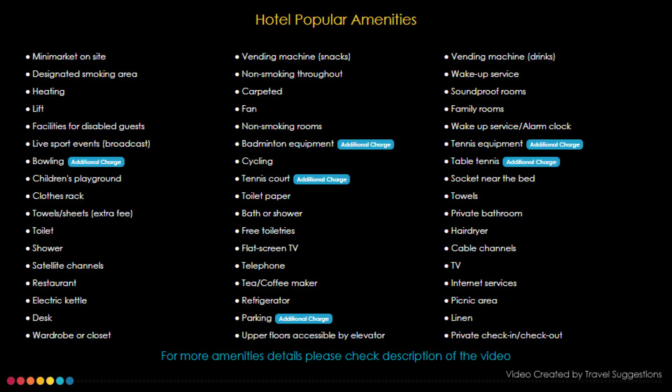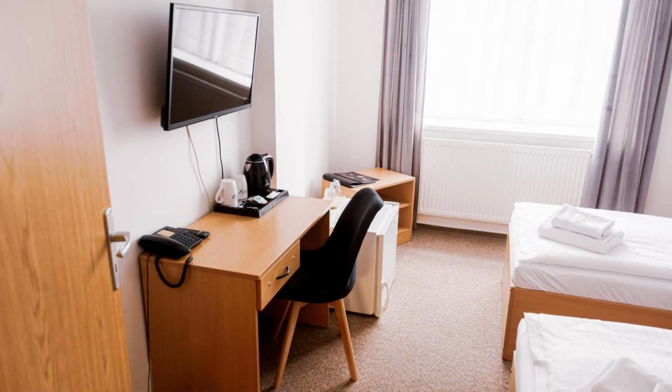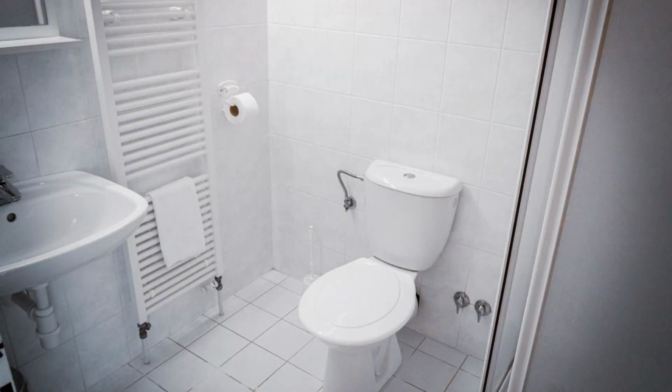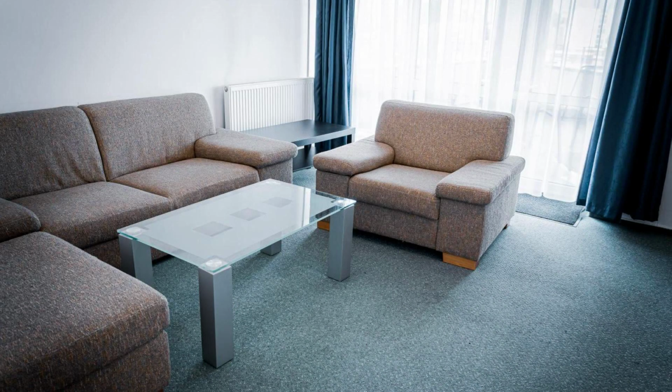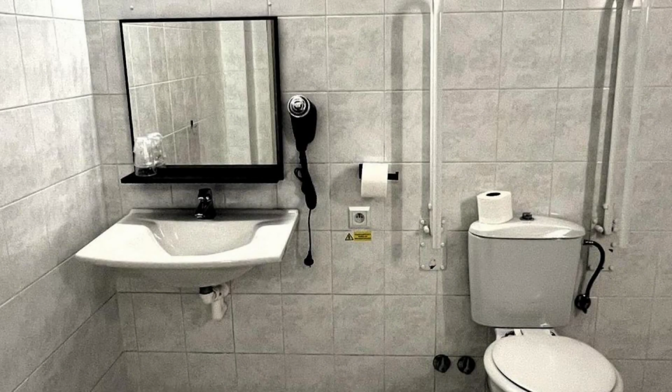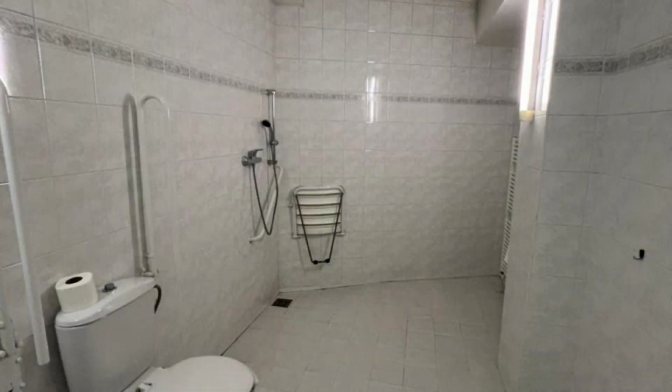To talk about amenities of this hotel, so you can see on the screen 7 categories of rooms are available online. You can book them online and enjoy your stay. Pets are allowed in this hotel. The location of the hotel is excellent and guests can fully enjoy the beautiful surroundings.